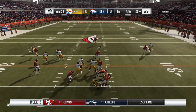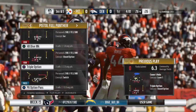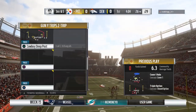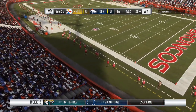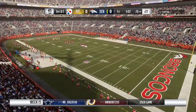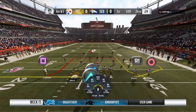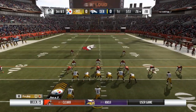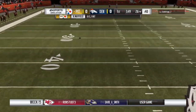On the option, here's Juszczyk. And he stopped immediately there. Trent Murphy, the one to bring him down. And on 3rd down, a nickel formation here defensively. Here we go. Play action now. Here's Mayfield. And this one is incomplete.